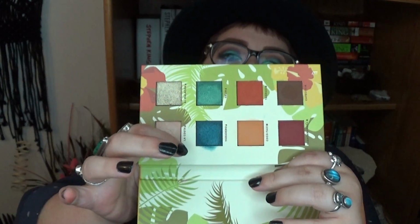And I think if you're missing a warm palette with a pop of blue in your collection, which I don't know how you could be at this point because it's been done a million times. No, I just stained my palette. Do you see that? I just got a stain on it.